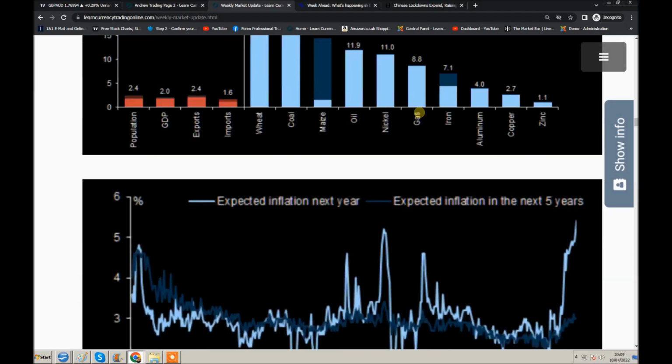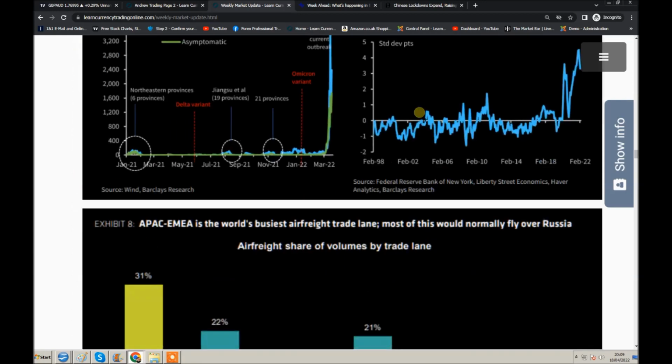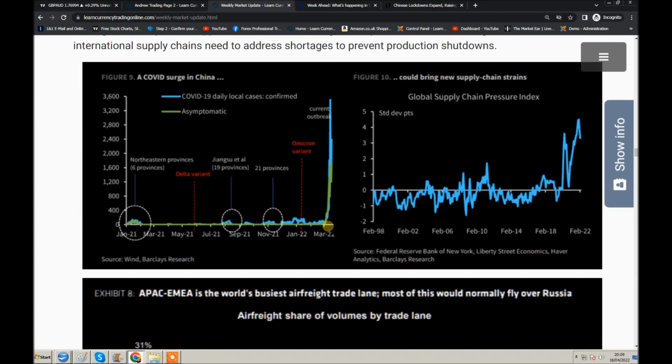I also want to go to another chart quickly before I finish, which is to do with supply chains. China, I was watching on the news, this lockdown in Shanghai. It's the world's biggest port, isn't it? You can have serious disruptions in terms of goods. Again, that's inflationary. When you look at the videos, the lockdown is severe. It's like something out of 1984.